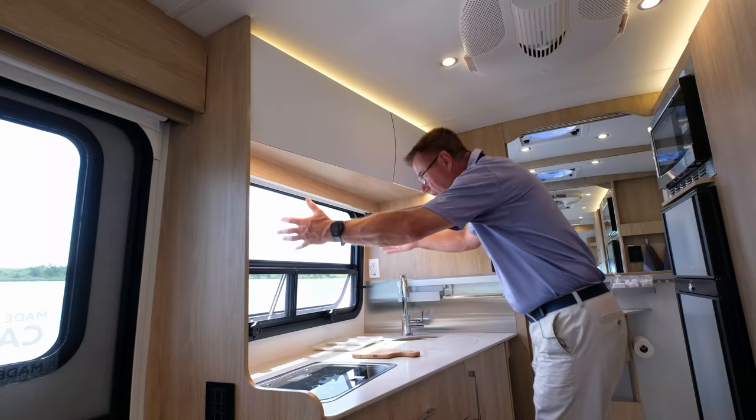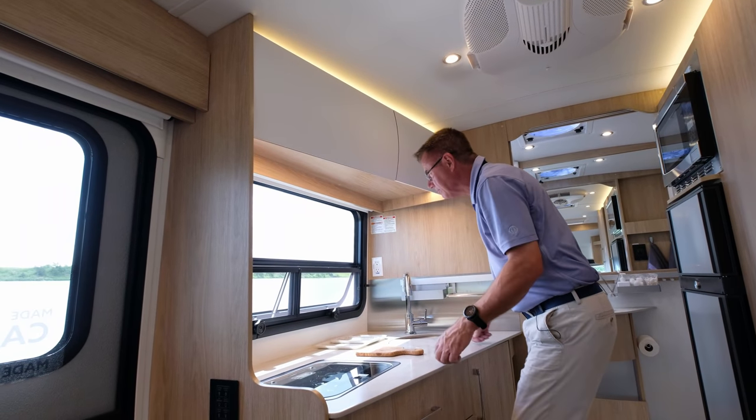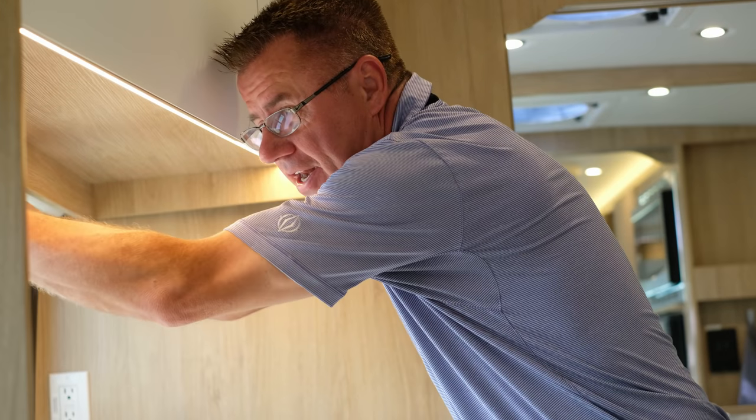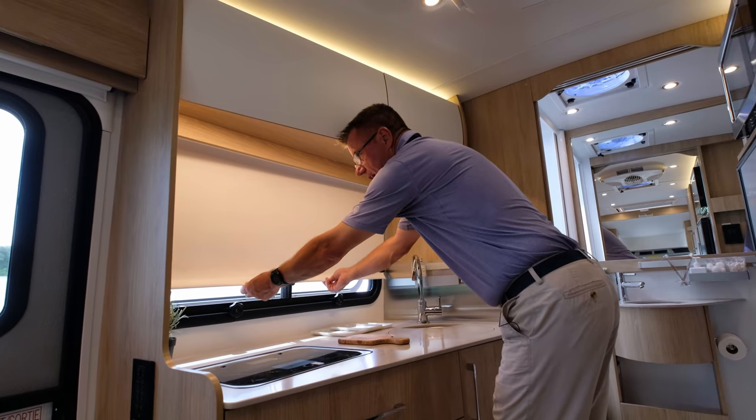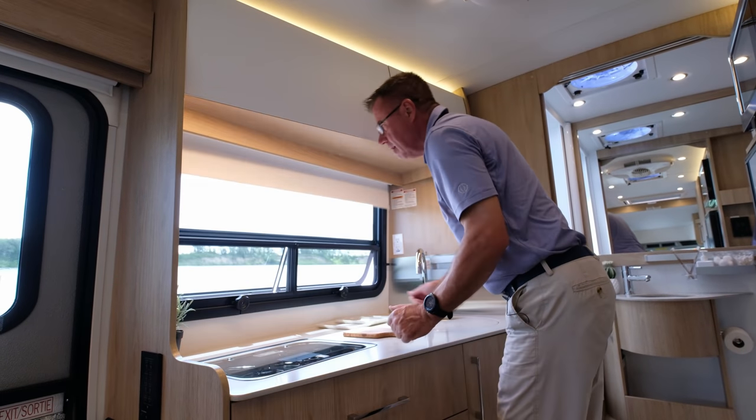Okay, we're over in the galley area now. What a great galley area. The beautiful picture window overlooking the lake. That's absolutely fantastic. We have our nighttime shade here with the built-in locks for leaving the shade down and still having ventilation. Bring it back up.